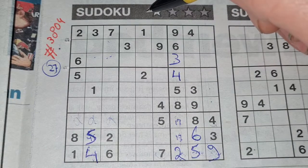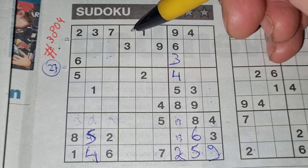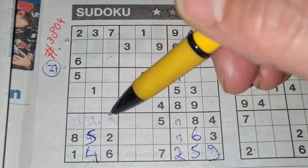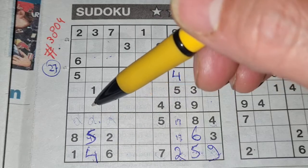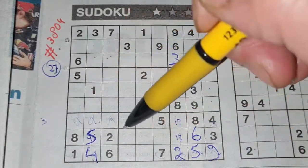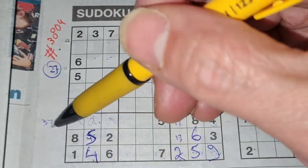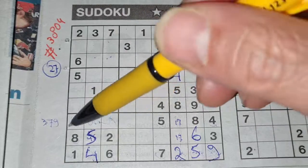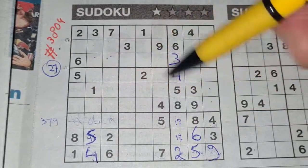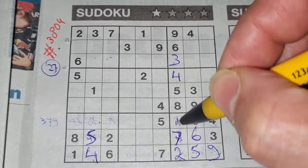Alright. So what are those missing numbers? The 1, the 2, the 3 is missing, 4, 5, 6, the 7 is missing, 8 and 9. 3, 7, 9. That means we have a 7 in one of those 3 boxes in this row. So this box can't be 7 anymore. That box should be a 7. And this box should be a 1.